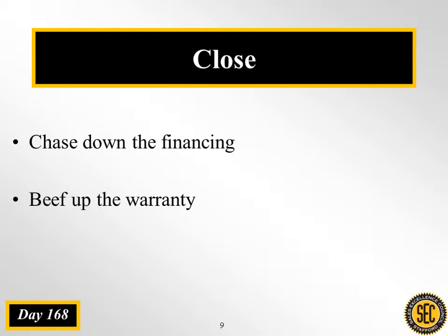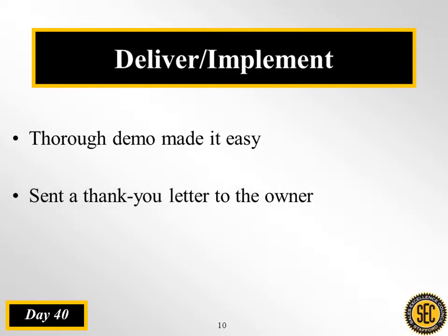Because of the quantity and quality of the sales activities executed throughout this sales process, closing was not so much a question of if they wanted the machine, but more of how to finance it and address the warranty considerations. Rick chased down several financing options and provided them to the customer. In addition, his close work with the factory rep enabled him to offer a full 1,000-hour warranty on a lightly used machine that only had 2 months of its original factory warranty left.